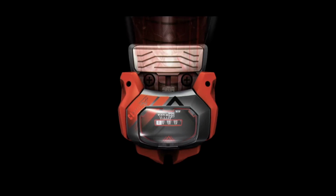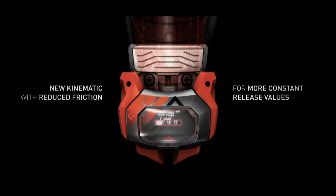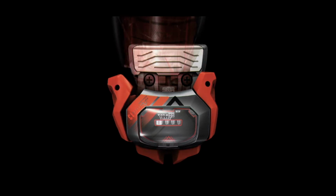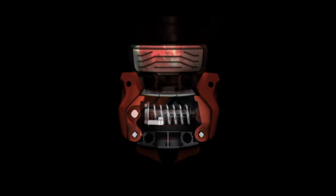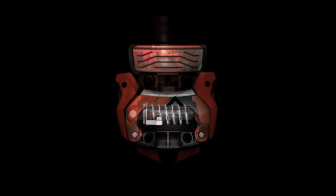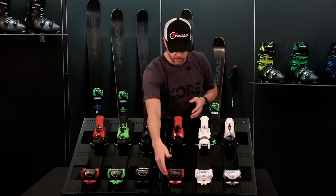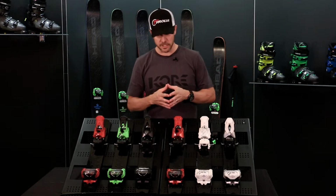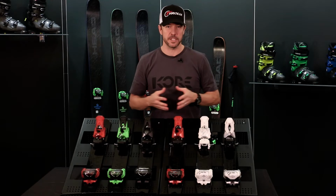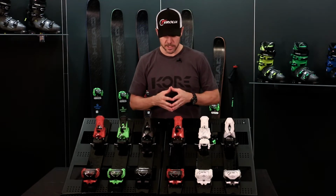When we talk about the technologies of the toe, you'll remember in 17-18 we introduced the new AAttack² toe, or the Freeride Pro 2 toe. This was launched with new kinematics, or new mechanics within the binding itself. We had moved the pivot points of the wings further forward. This allowed for better elastic travel as well as return to center, so really improving the performance of the binding overall.